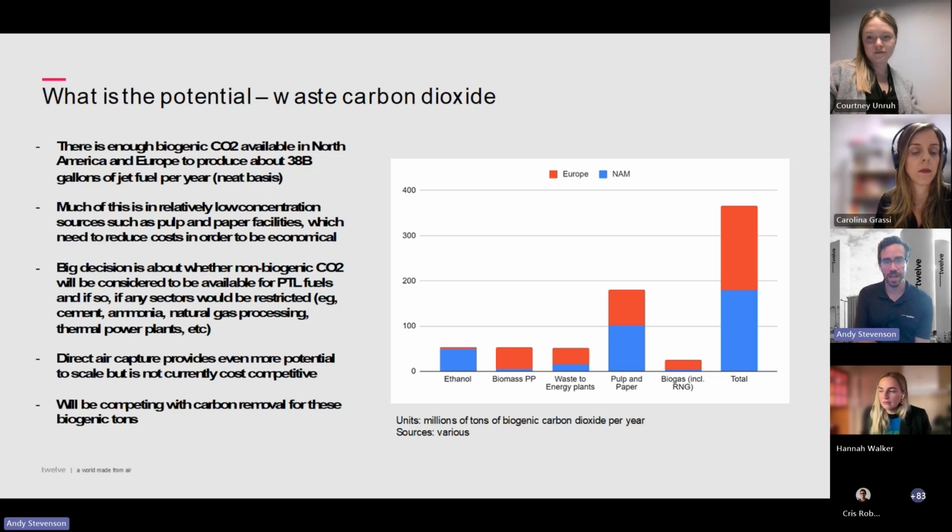One of the big challenges here is that a lot of it, particularly in Europe, but also in the US, is in relatively low concentration CO2 sources, such as pulp and paper facilities, biomass combustion facilities, and waste to energy, where, at least from what we've seen in the market, the cost of capture and cleanup is not quite where it needs to be to be used as a core feedstock for PTL processes. And so I think that's one of the key things that needs to be improved and focused on in terms of tech development: relatively low concentration carbon capture from biomass combustion to unlock a lot more of this feedstock.